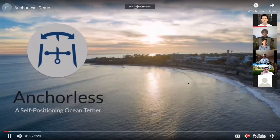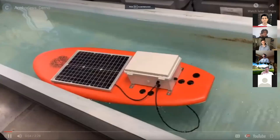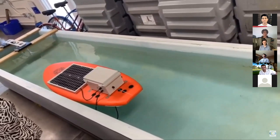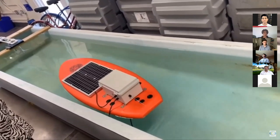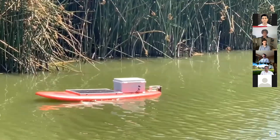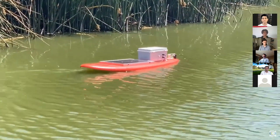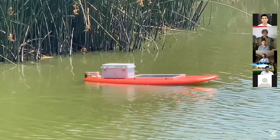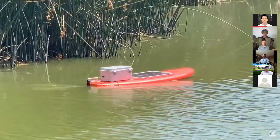And here we'll be demonstrating the completed anchorless prototype. This was the first test we were able to do this year on the water. Here we perform basic forward and backward movement by sending commands over SSH. Later, we were able to test in a larger body of water at Lake Los Carneros. Here we could demonstrate turning and have it navigate farther distances on its own.